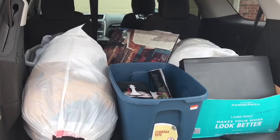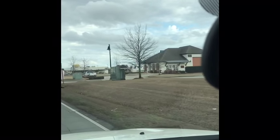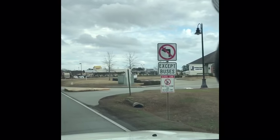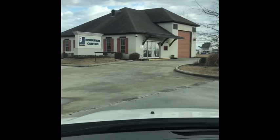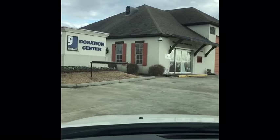Load number one that I took directly to Goodwill. If you take any tip away from this video, put the stuff directly in your vehicle, load it up, and take it directly to Goodwill, because if it sits, you will go through it and pull stuff out, or it will just stay there.